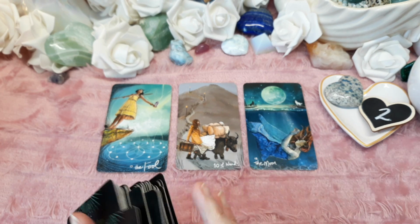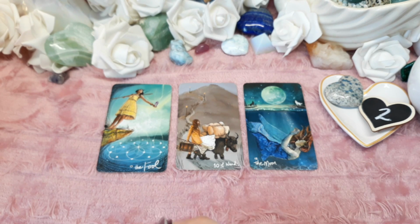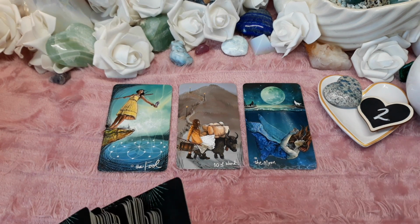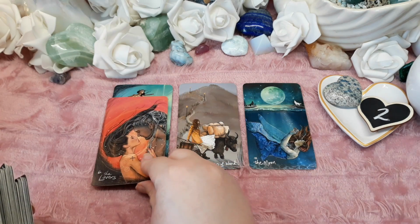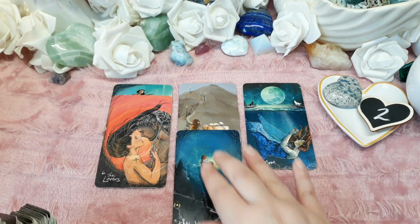Fear that they don't know if it's going to last. I think they do trust that the feelings are returned at some level, that there at the very least is a mutual interest here. Yeah. Okay, we have the Lover's card. Okay, the Hermit.